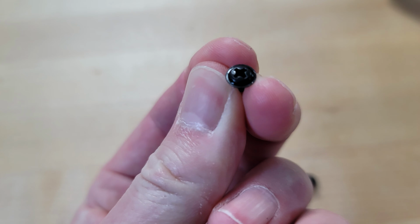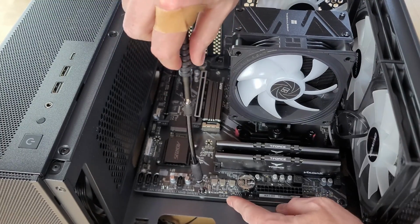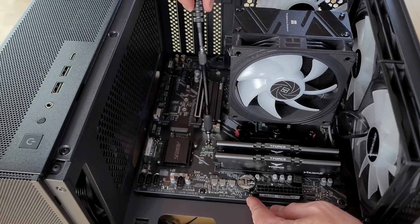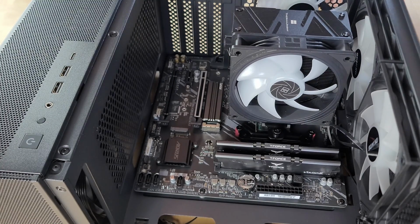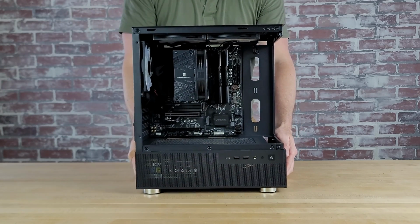From there, you'll want to use these screws. They have this flat edge that goes around them, and they were in the white box that came with your case. Use these to screw your motherboard into the standoffs. Now your motherboard is mounted, and it's time to start plugging everything in. Now that you've got your motherboard installed, you can stand your case back up.